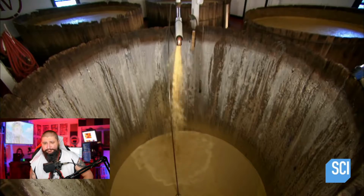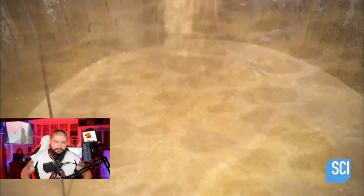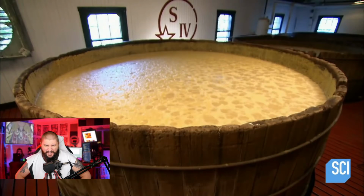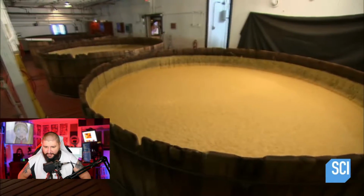The grain mash flows into fermentation tanks made of cypress wood. After 8 to 10 hours, the yeast works its magic, and the mash becomes a bubbling brew. Looks so disgusting. The bubbling is caused by the release of carbon dioxide gas as the grain sugars ferment and become alcohol.